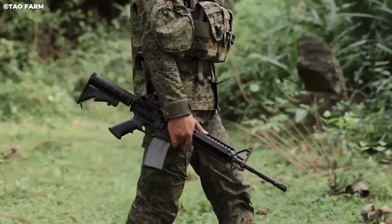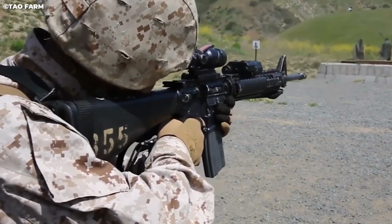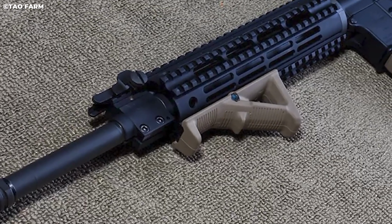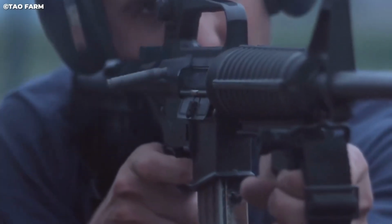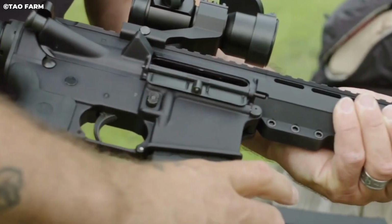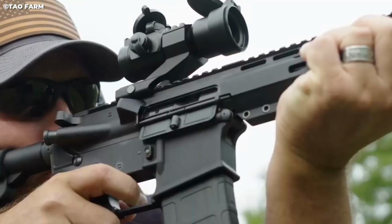By 2020, there were more than 19 million AR-15 style rifles in civilian hands. So why did it blow up? One word: customization. The AR-15 is a rifle that can be adapted to almost any situation. Want a short barrel for home defense? Swap it out. Prefer a longer barrel for hunting or target shooting? You can do that too.